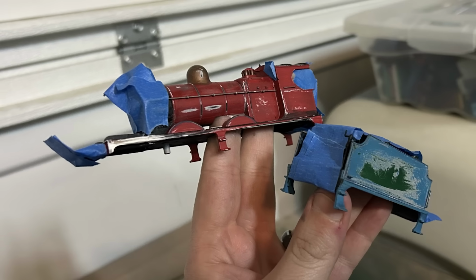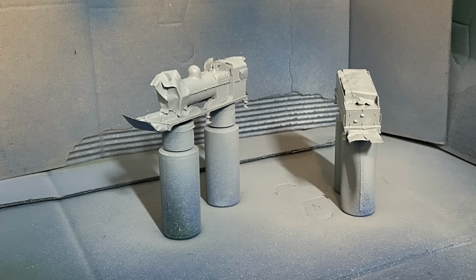Time for paint. I taped over the cab and tender interiors, and gave the body and tender a coat of primer spray.